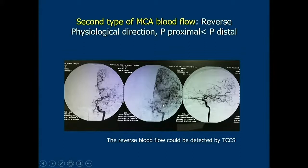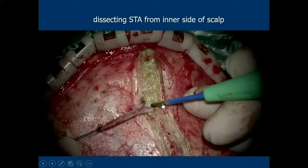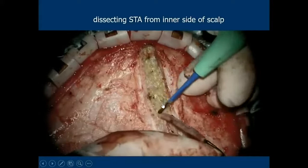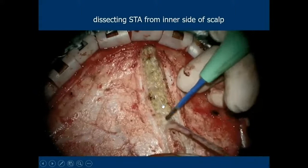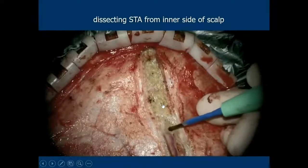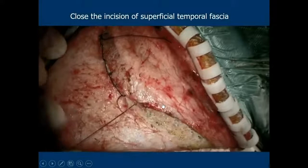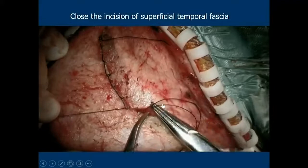So I always dissect the STA from the inner side of the scalp. We don't use any Doppler to measure where the STA is. We only recognize it on the DSA. It's very easy to recognize it from the inner side of the flap. And after harvesting the STA, I close the incision of the superficial temporal fascia from the inner side, just like this.